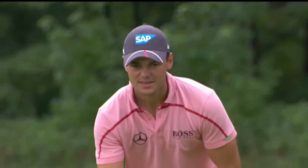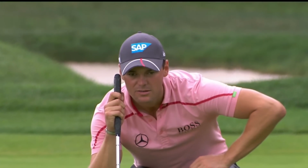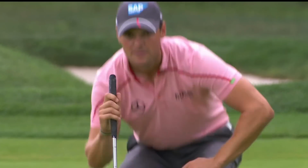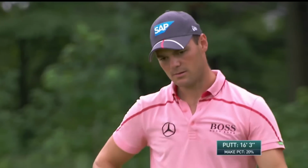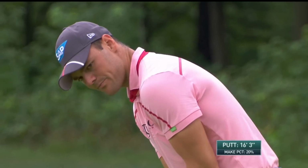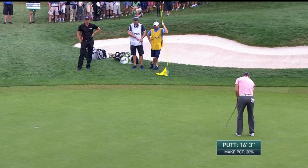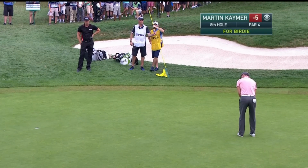Right, they'll have a pretty short tap-in there waiting for Martin Kaymer. Martin's putt should be pretty straight, probably just a slight bit of break, if any. Kaymer trying to make it back-to-back birdies, and if he does, he'd pull within 5 of the lead.